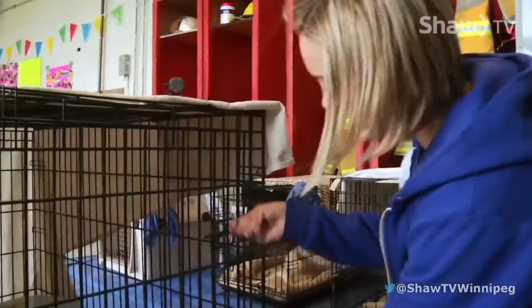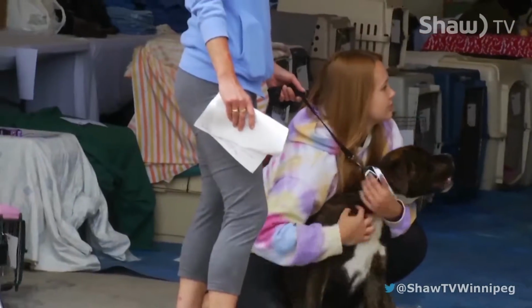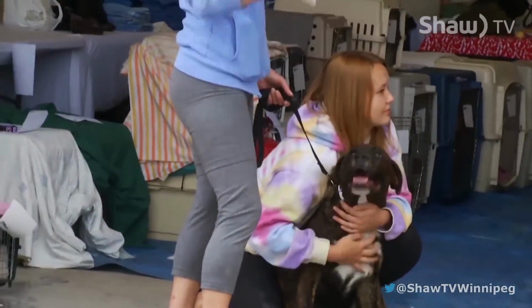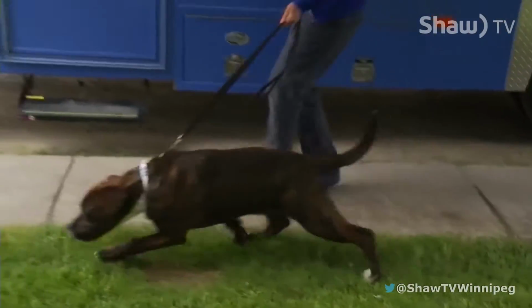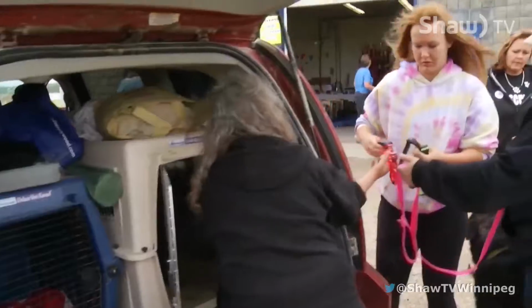They're quite comfortable with the owners when they bring them in, but there are times that a dog may be skittish or shy or frightened. That's where we would come in, and we do have volunteers that are quite comfortable, have the education to deal with animals, to bring them in and make them feel a little more comfortable and get them crated. It's a big day for the dogs and a big day for the volunteers.